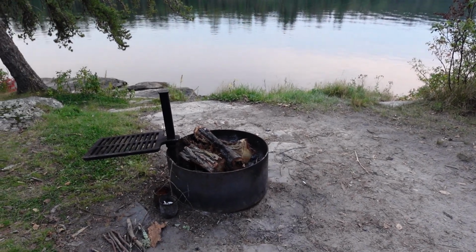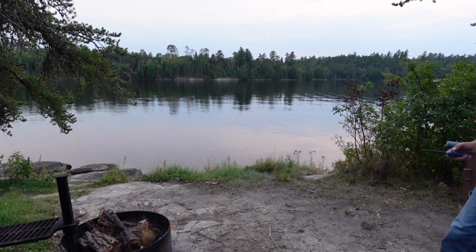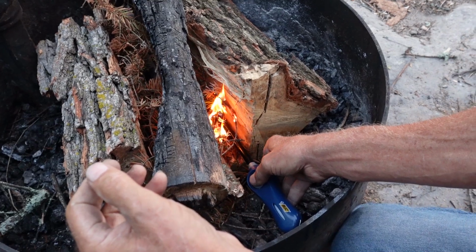All right, we're gonna start another fire. Beautiful evening. It's cooled down a little bit. So yeah, we're probably maybe gonna have some more s'mores.